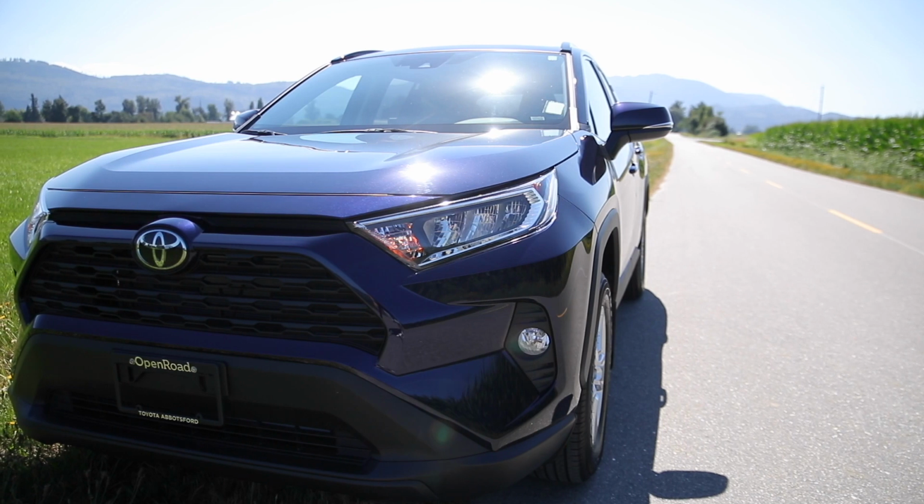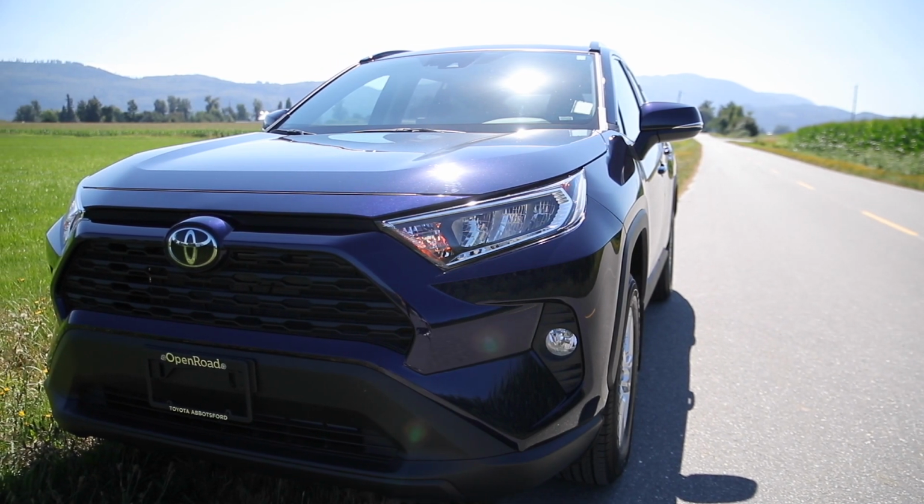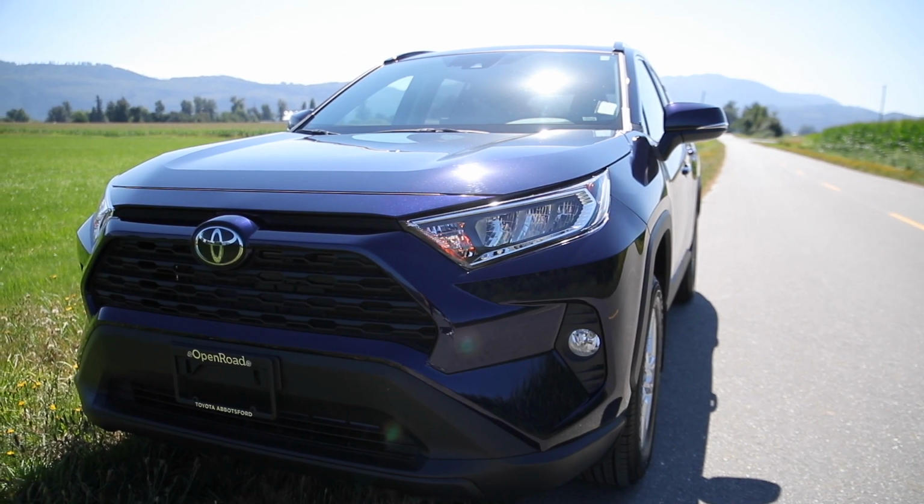All right, so first thing we're gonna start with is the engine. This RAV4 has a 2.5 liter 4-cylinder, which produces 203 horsepower. When you're driving it, it feels like it has power, but at the same time, it's very fuel efficient. So that's the engine. The outside of this color is actually called Blueprint.